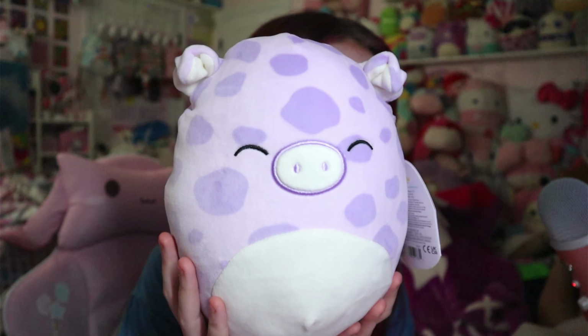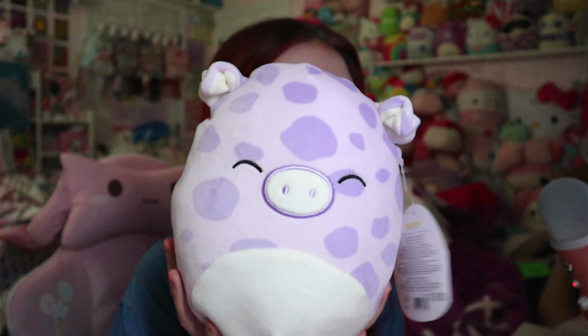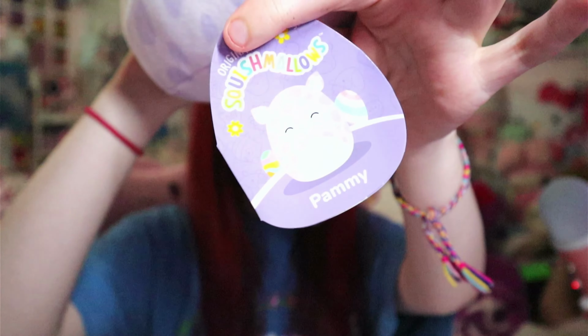Then I got this one from a big mystery spring capsule. I think I showed this one in a blind box video, but I ended up keeping this one. It's a purple pig. It's cute. And their name's Pammy. So yeah, it's a pretty cute Squishmallow.